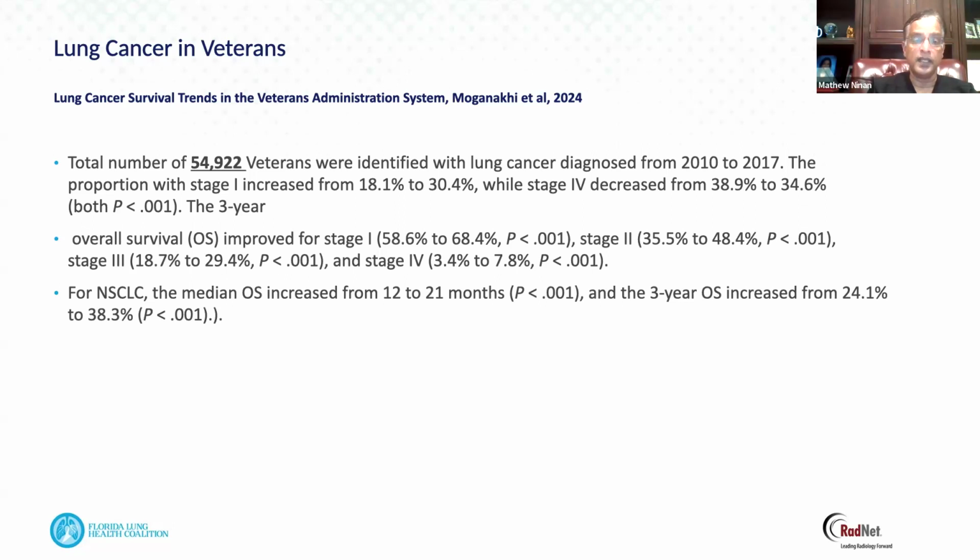That means that finding these patients is no longer a death sentence, is no longer something that we should ignore for weeks on end, because we have a lot of data that tells us that time to treatment is very critical in these patients. So our motto in the Florida Lung Health Coalition and Lung Health Coalition in general is to find them early and pass them on. That is essentially, in short, what we are here for.